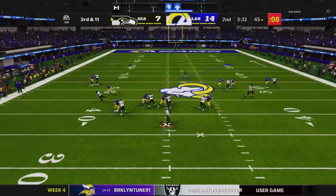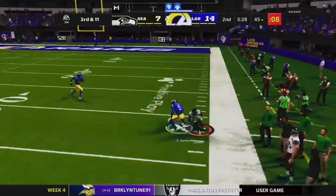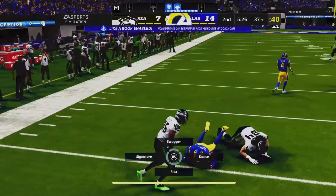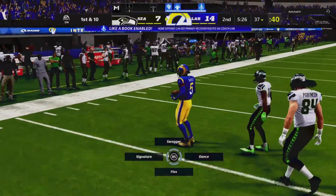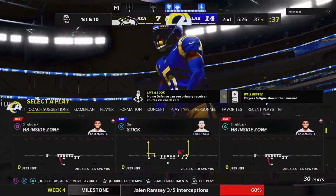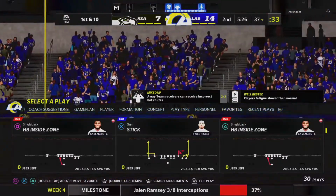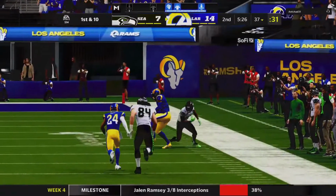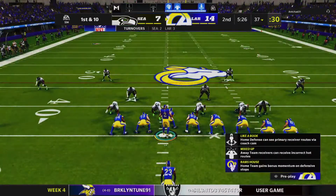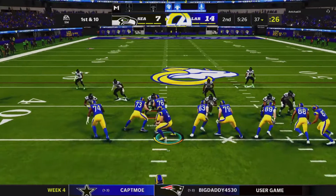Here's Wilson. Looking for Lockett, and it's intercepted. Picked off by Jalen Ramsey. And the Rams are going to take over once again at their own 37-yard line. Second straight drive now here, Charles, that have ended with an interception. And I just wonder, because I don't think it's going to rattle him necessarily, but I also wonder if it's going to unnerve him a little bit. Does it lead to another one? Or does he find a way to pull it together and become sharp again?